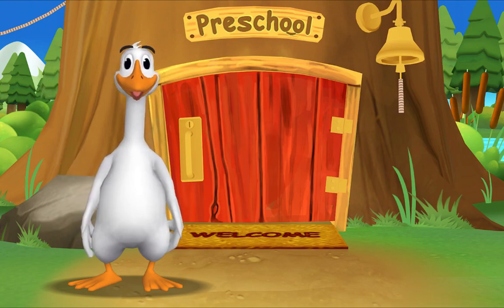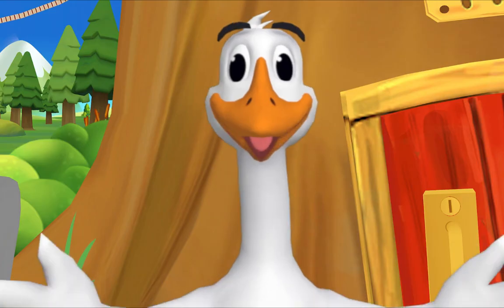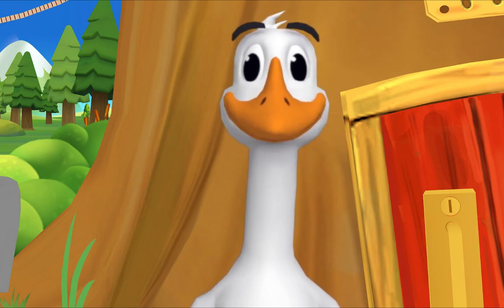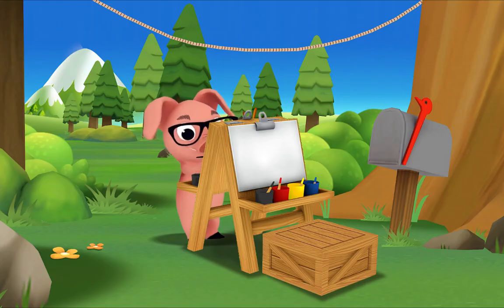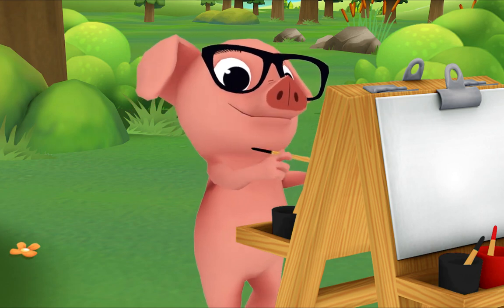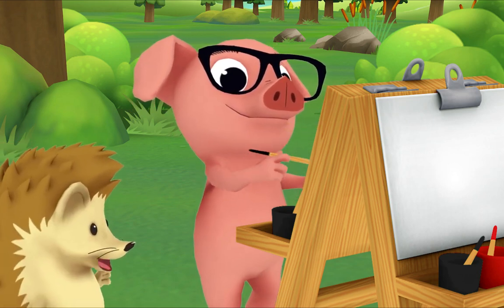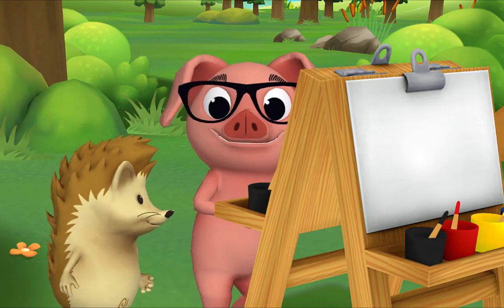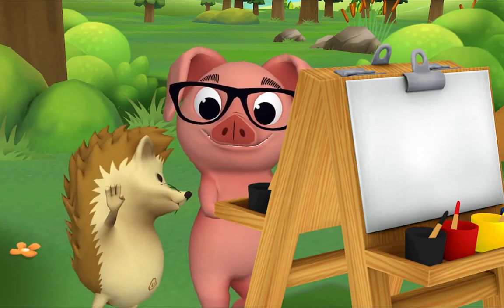It's so good to see you again. The rest of the gang is already here. Let's see what Pig is up to. Hi, Pig. What are you painting? Can you tell what it is? Is it a sheep? That's right! It's a black sheep. Ooh, I want to paint a black sheep, too.